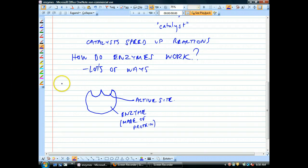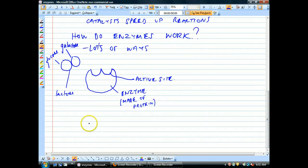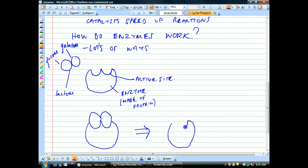Let's say we take a molecule like this, which is lactose. Lactose consists of two sugars, glucose and galactose, bonded together. This can fit right into this active site, like that. And then the enzyme does something to it. Maybe it twists it or something like that, and the two sugars break apart.